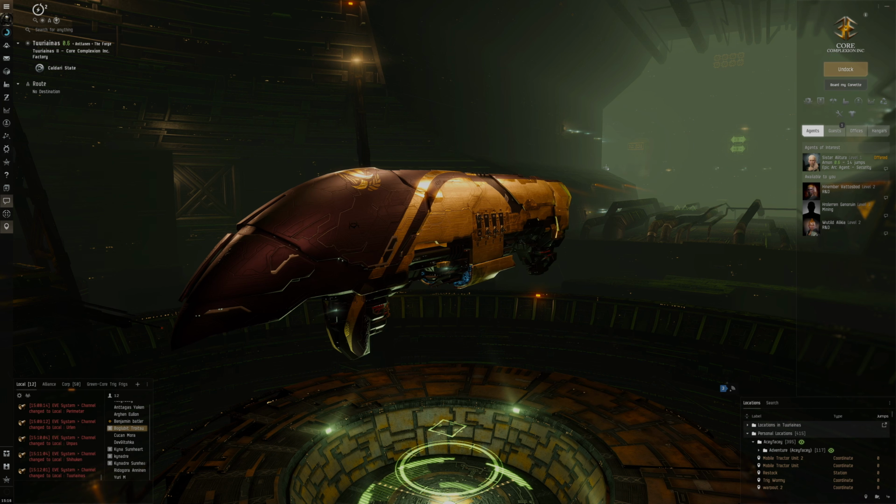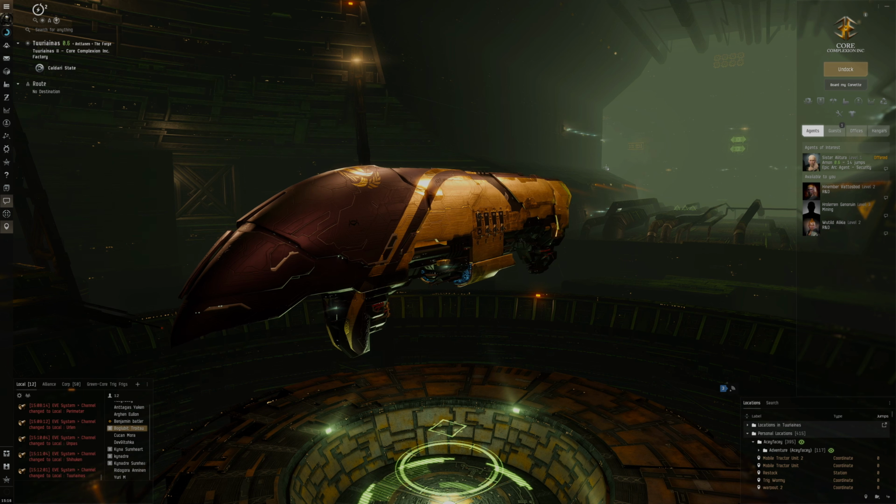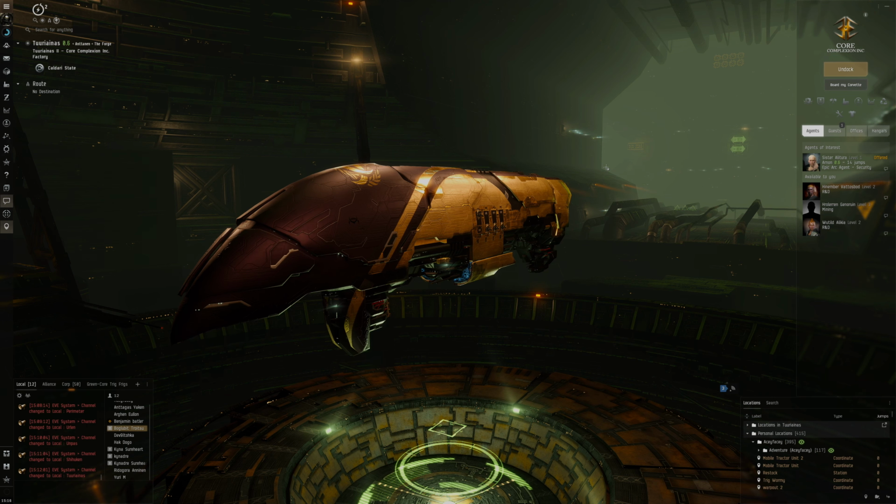Today we're going to be doing some Triglavian hunting in a Paladin. And this is a different type of Paladin than I usually use. Usually when it comes to Triglavian hunting, or pretty much all the time, I always use sniper based Paladins because I have a very hard time getting that Paladin to apply decently at close range, have enough tank, have enough DPS, and have the range as well.